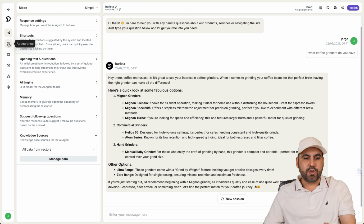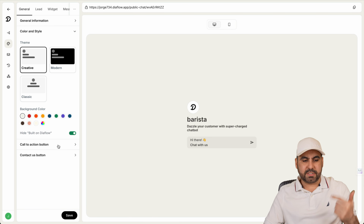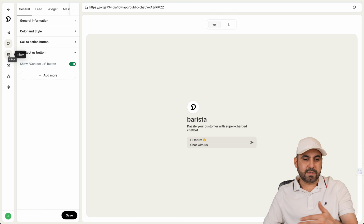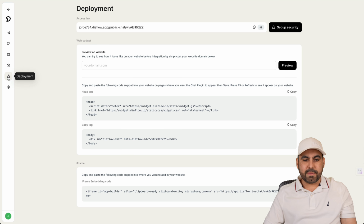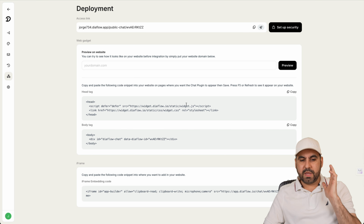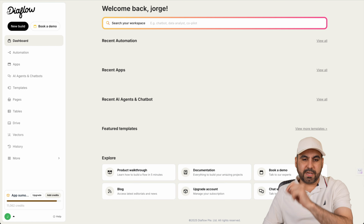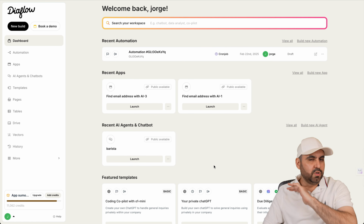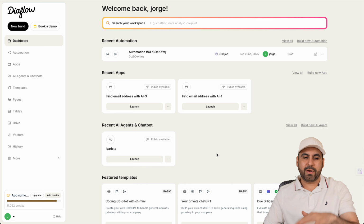For the agent, you got your appearance settings here. How do you want it to look? You got all these settings, colors and styles, call to action button, contact us button, the inbox for the messages you receive, the history, the deployment, if you want to set this up to work with the website you want to embed it, and these settings for this particular AI agent. Super easy to launch. You can go ahead and do it right away. So once you grab the deal, you can create one of these agents.